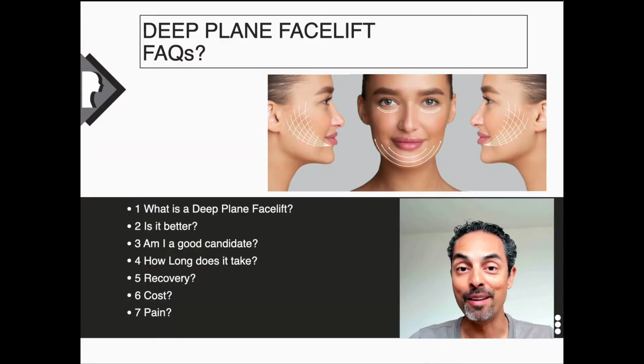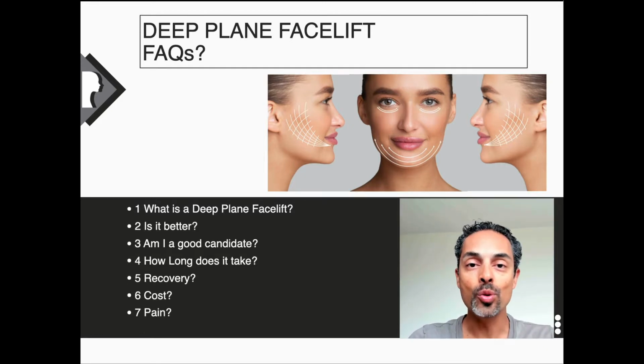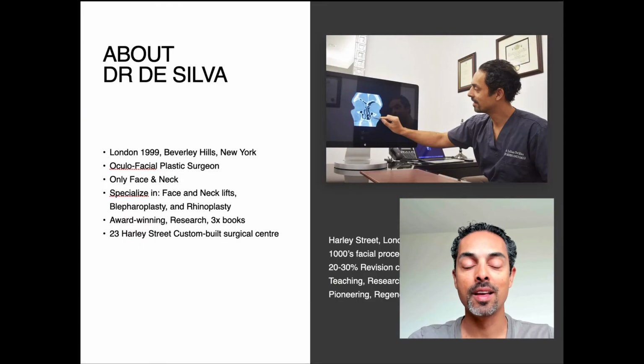What is a deep plane facelift? Is it better than another type of facelift? Am I a good candidate for this kind of procedure? How long does it take? What is the recovery? What is the cost? And ultimately, what are the potential issues? Am I going to have pain? So we're going to talk through each one of these in turn.